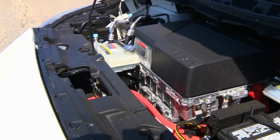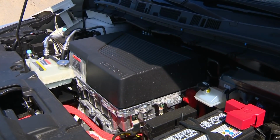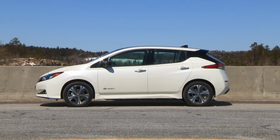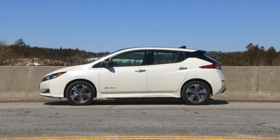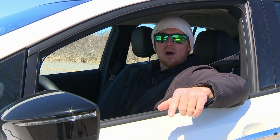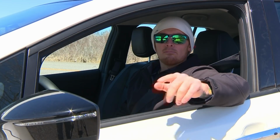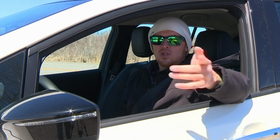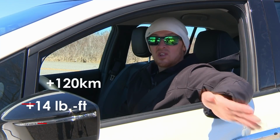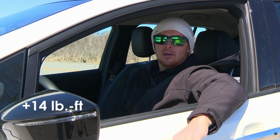In the standard Leaf, you can drive 243 kilometers and you get 147 direct drive horsepower and 236 pounds of torque. Go for the Leaf Plus and they slap in an upgraded 62 kilowatt hour battery and a more powerful motor. And the range climbs from 243 to 363 clicks, torque climbs from 236 to 250 pounds, and horsepower jumps from 147 to 214.